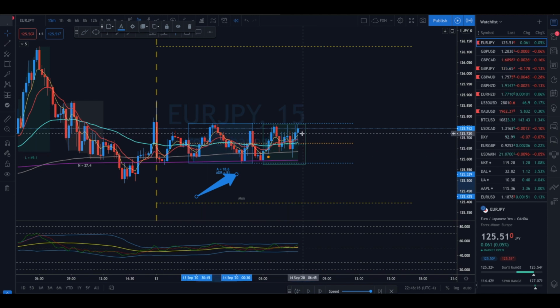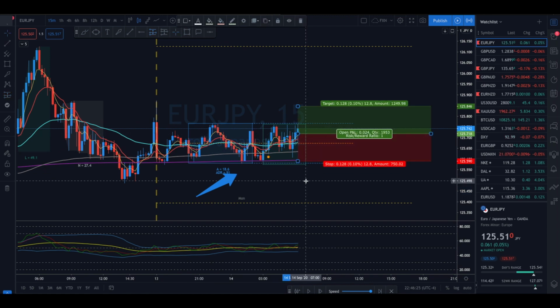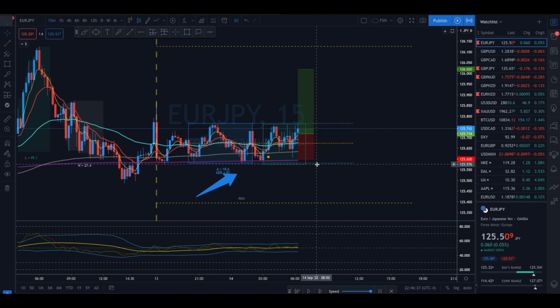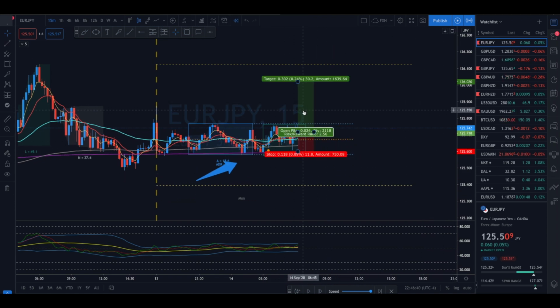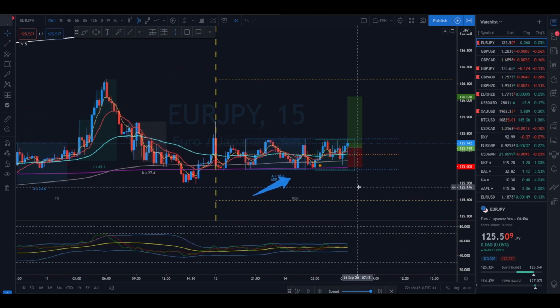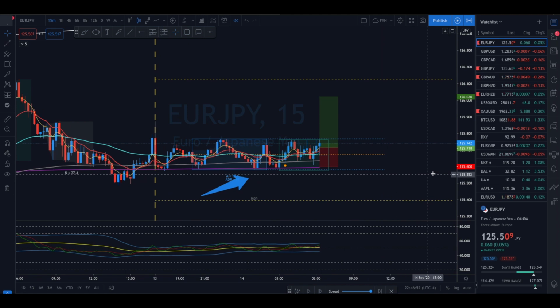So if you took this as a type 3 setup, what the setup would have looked like, because I know some of you guys actually took it, is something like this. A setup like that gives you a 2-to-1 risk to reward ratio. That's basically the setup: 30 pips. You don't have the EMAs in your favor, obviously, so you can't use them. So you just go strictly 30 pips and that's it.